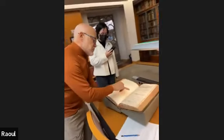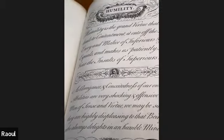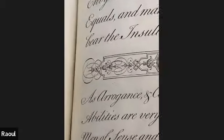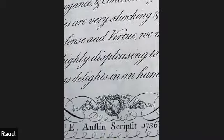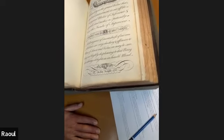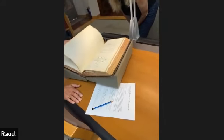unlooped ascenders. Notice that the L, the H, most of the letters with ascenders do not have loops on them, except for the B there, in bear. Two different E's. Right, they're using two different types of E's there. Unusual. E. Austin, Honor, and the flourishing is just amazing.